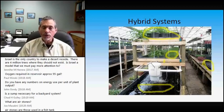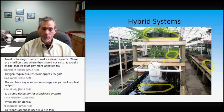Chad is asking, what are air stones? In typical aquarium stores, you'll find a blue semi-porous stone. There's an air tube attached to it from the pump. The air then exits through this fine pore stone. They're available at aquarium stores for the backyard grower. If you start getting a little more commercial, they sell stones that are larger and handle more air volume, in different grades, fine, medium, and coarse, so that the air bubbles are a little bit larger and you can pass more air through it.